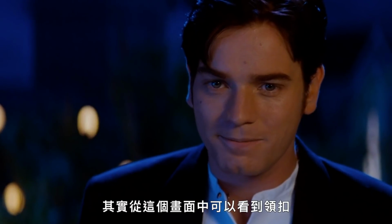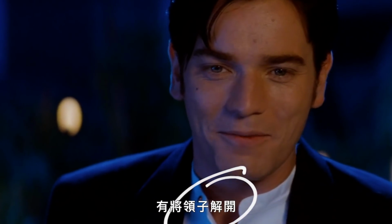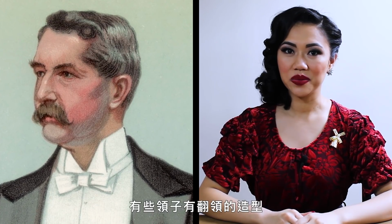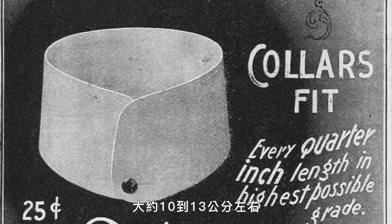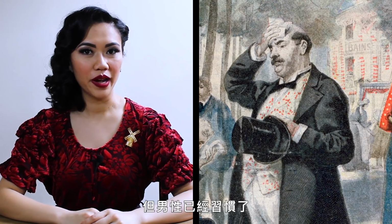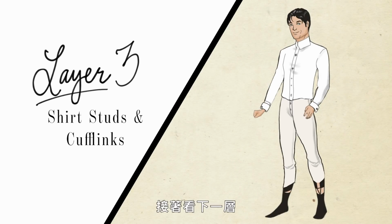We can actually see the collar stud here, when Christian removes his collar for the Elephant Love medley. Some of these collars had turned down wings, but the most formal ones stood straight up. These were remarkably high, standing up 4 or 5 inches. These detachable collars would not have been comfortable, but men were used to wearing them. And then the next layer.